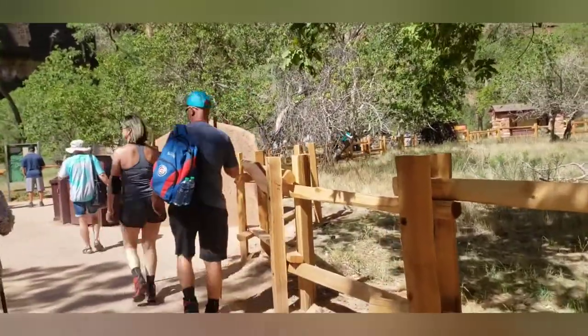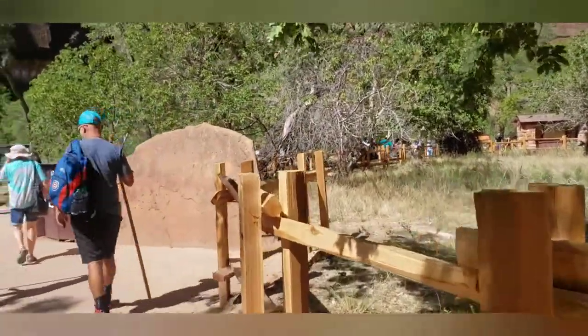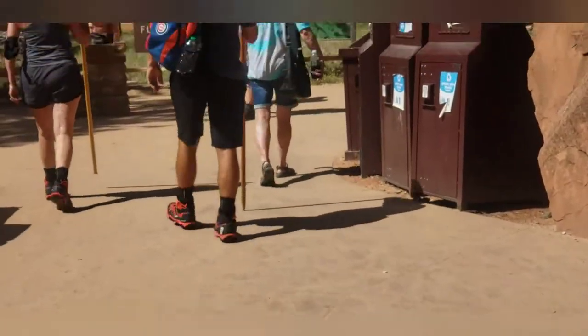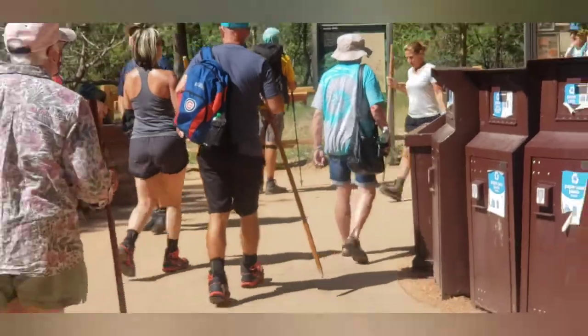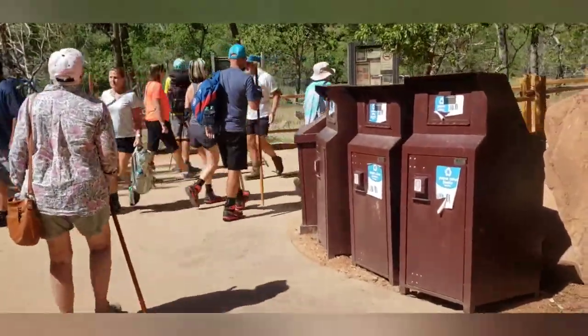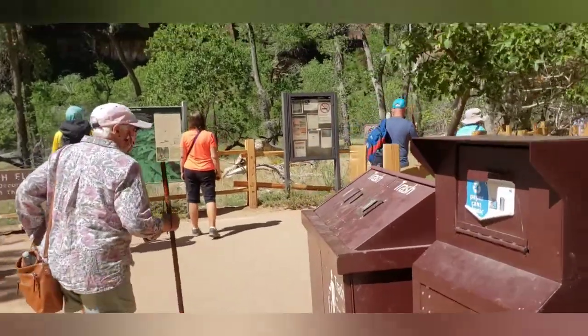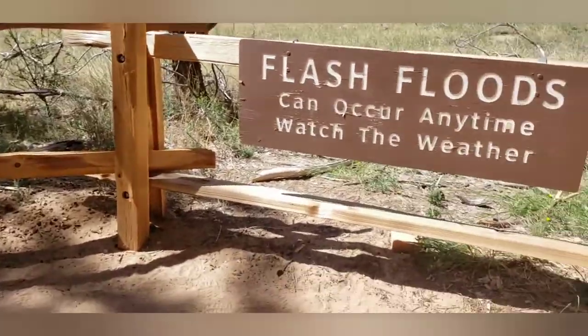This hike is very popular, so you're gonna see a lot of people here. As you see that guy, he has those water shoes with a trekking pole, like a wood pole. That one you can rent outside Zion for like $27.